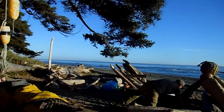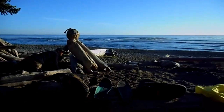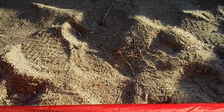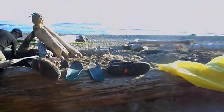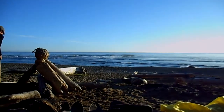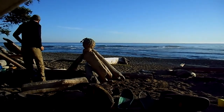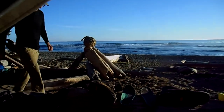That way it's so right on the beach. In fact, we have sand right here. It's kind of an annoying thing for me, but we put up with it for the great view. Mark's getting our fire ready, and I'm setting up my side, and then he'll set up his side later.